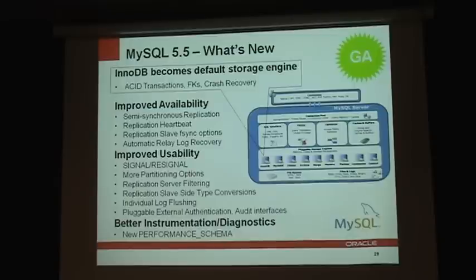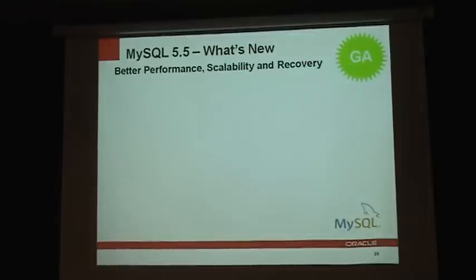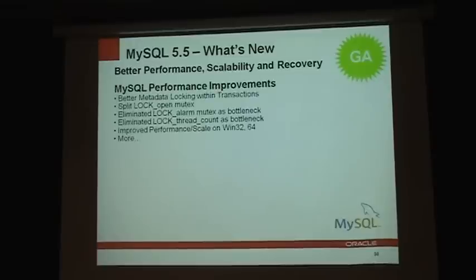We've also added, in support of our enterprise monitor, which I'll show a little bit of in a little bit, performance schema, which captures all the metrics that are going on with your servers, and you're able to display or talk to those. So the focus has been better performance, better scalability, recovery. Specifically, a lot of work has been done with metadata locking within the transactions. We've split out the lock open mutex.